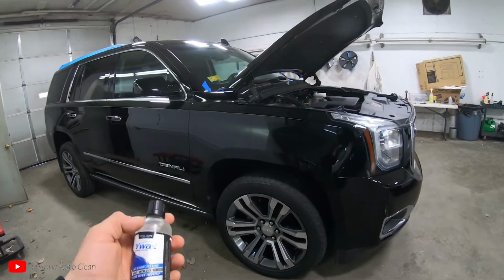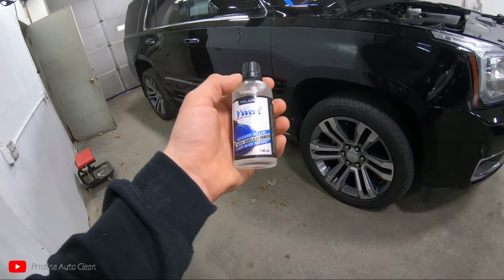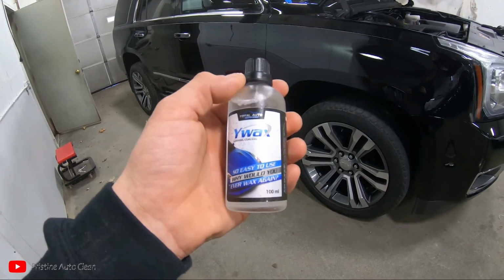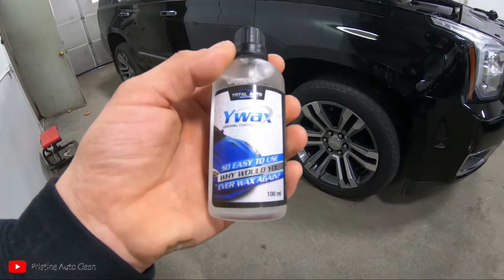Alright guys, figured I'd give you a quick rundown on what products we're going to use. This is a product called Y-Wax. Total Auto Solution is the manufacturer of it. You know, some people say, oh, it's a no-name brand, this, that, and the other thing. I've used this on my personal car. I've used it on wheels. I've used it on plastics, as well as paint, and it holds up. I mean, a year at least.